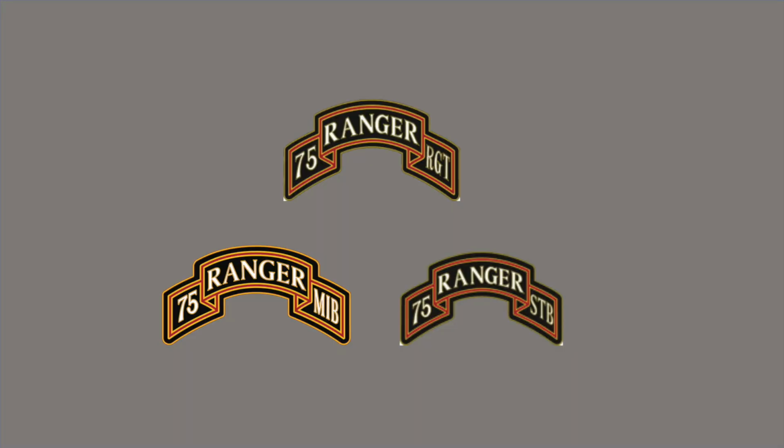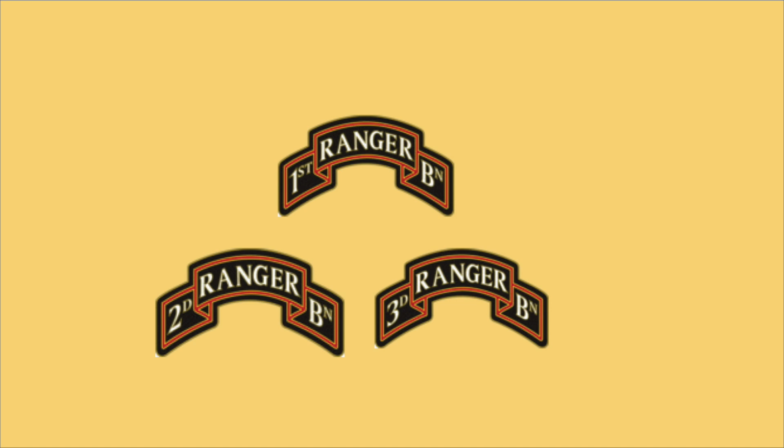Today, the headquarters of the 75th Ranger Regiment, as shown by their scroll at the top of the screen, is located in Fort Benning, Georgia, along with the Regimental Military Intelligence Battalion and the Regimental Special Troops Battalion. The 1st Ranger Battalion is located in Hunter Army Airfield in Georgia and is composed of a headquarters company, 4 rifle companies, and a support company. The 2nd Ranger Battalion is located in the Joint Base Lewis McChord, Washington, and it has a headquarters company, 4 rifle companies, and a support company, while the 3rd Ranger Battalion is located at Fort Benning, Georgia, and it also has a headquarters company, 4 rifle companies, and a support company.